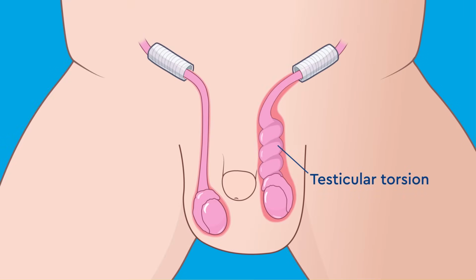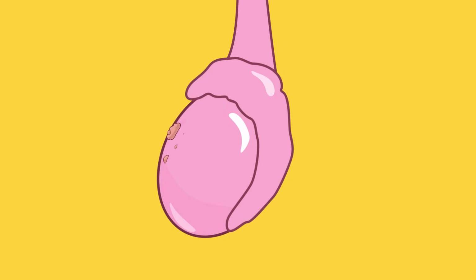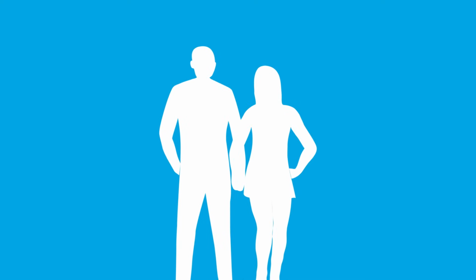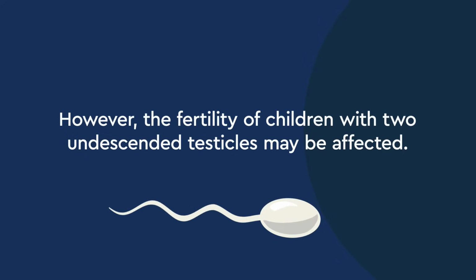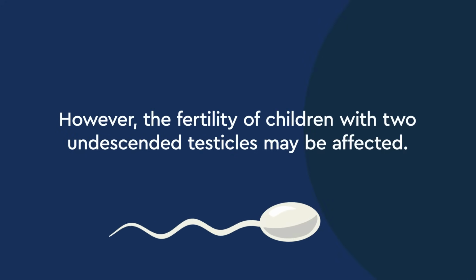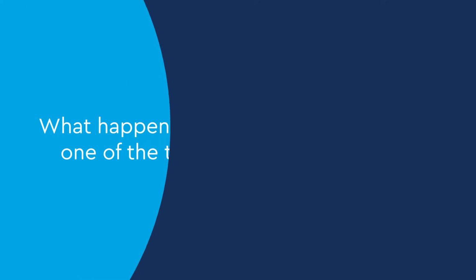Boys with an undescended testicle have a greater risk of developing testicular cancer later in life if the undescended testicle isn't corrected through surgery. You may have concerns about your child's fertility or ability to have children. The good news is the chance of boys with this condition growing up and fathering a child with 1 undescended testicle is the same as the rest of the population. However, the fertility of children with 2 undescended testicles may be affected.